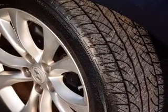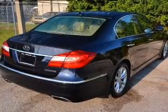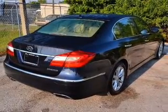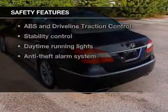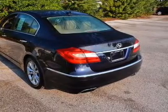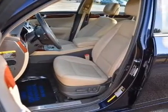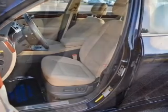Leather seats, power door locks, power windows, cruise control, Bluetooth wireless, an AM/FM stereo with a CD player, a satellite radio. And for your peace of mind, the following safety equipment is included: front ventilated disc brakes, curtain head airbags, passenger airbag, side airbag, traction control, stability control, daytime running lights.